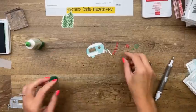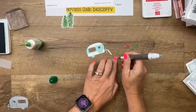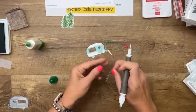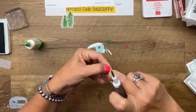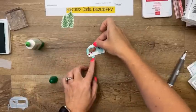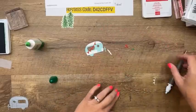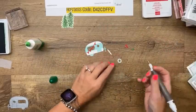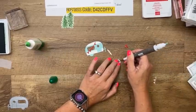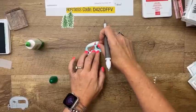To get the adhesive sheet off, I'm going to take your pick tool and just scrape it and get it started. Then it's easy to peel like that, and then you've got a sticker. So we're going to adhere that there, and then we'll do the same thing like this with the wreath, and we'll put that around the door.